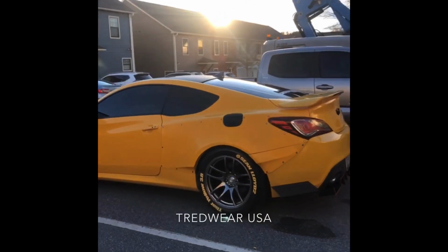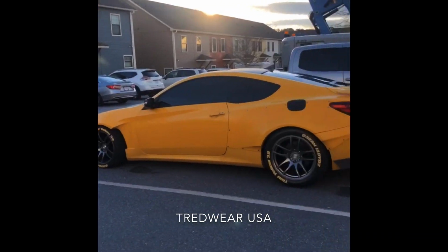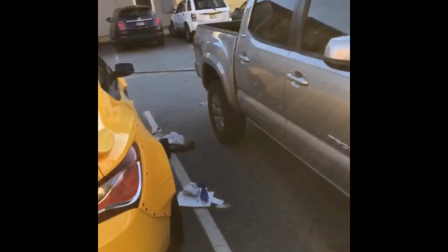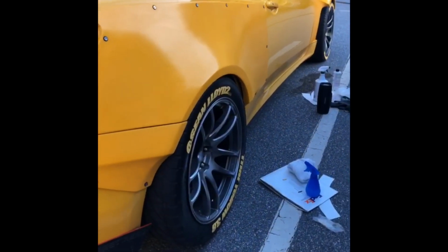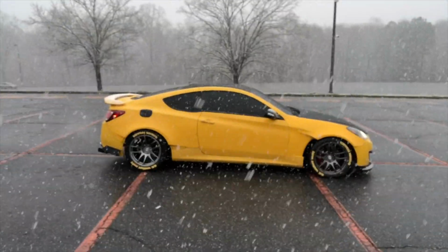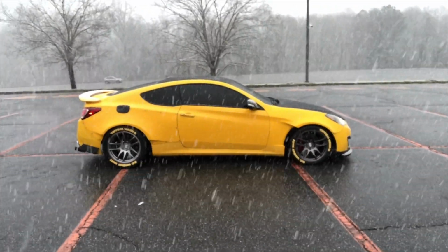Guys, this is the reason that I am not able to record videos when I want to record videos. I just got the tire lettering put on the Genesis a couple days ago, because I got a warm enough day. It needs to be 65 degrees or warmer. So I finally got that on the Genesis, and as you can see, 2 days later, it's snowing.